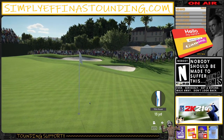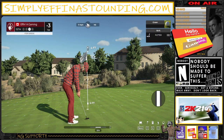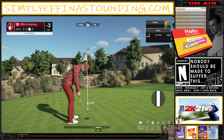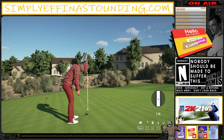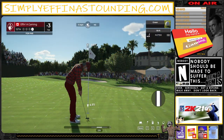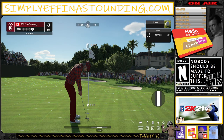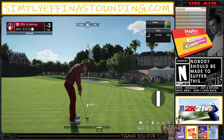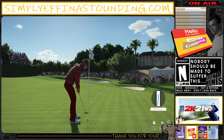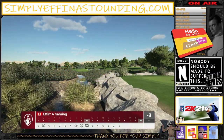What a shot! Almost went in the bucket. Putting for birdie. Ouch, that hurts. Putting for par. And now at three under with those finishing holes remaining. Could take it deep here.